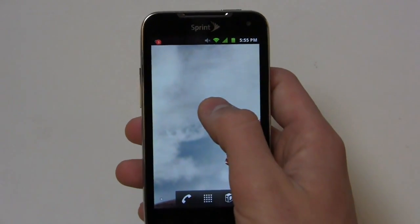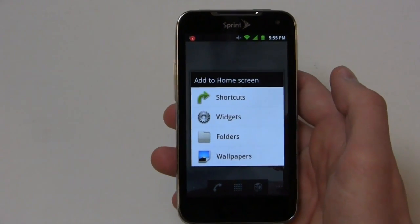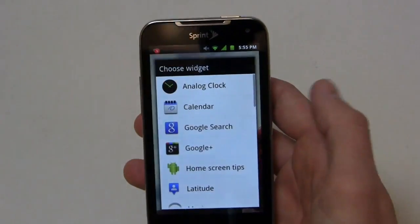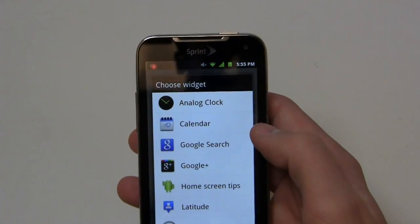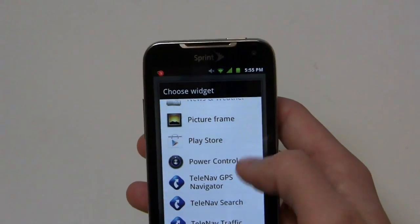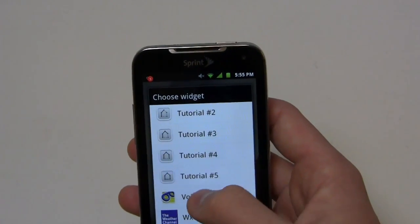Now here again, customizations are going to be pretty ho-hum, since there is no user interface running atop this device. You're dealing with stock Google, so you can go into widgets, for example, and you can see all the Google stuff: analog clock, calendar, Google Plus, Latitude. You can come in here and see Power Control, Play Store. All this stuff is stock Google, and then of course you've got visual voicemail.